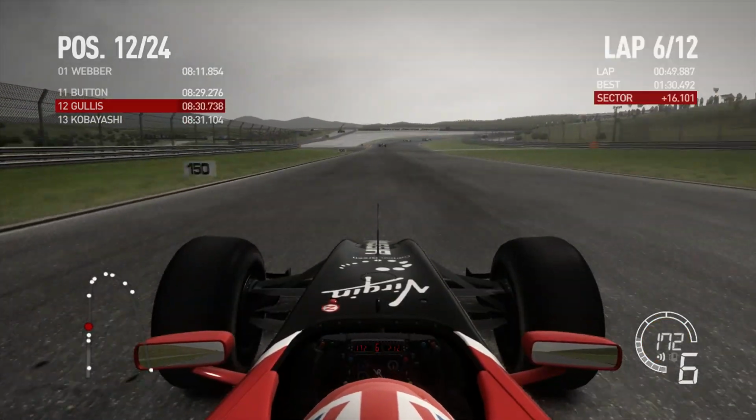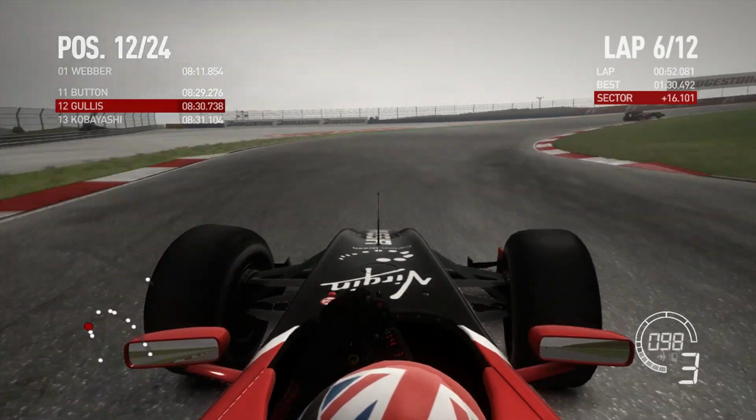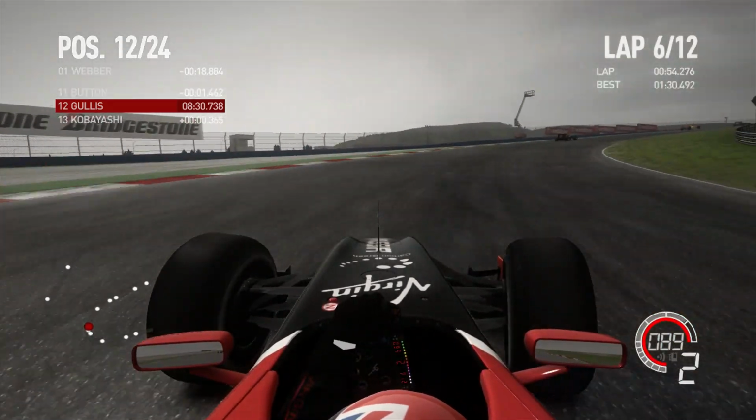We're ahead of one of the Renault drivers, but behind a McLaren of Jenson Button, I believe that is.